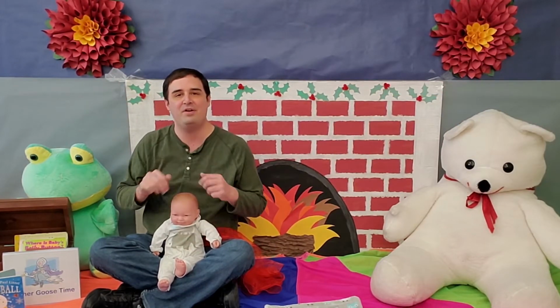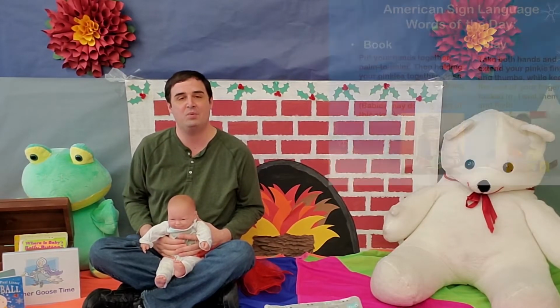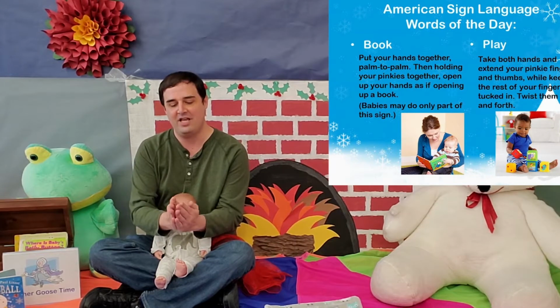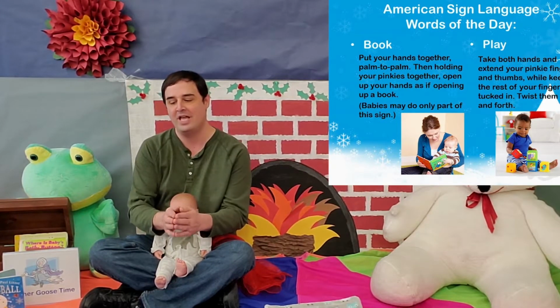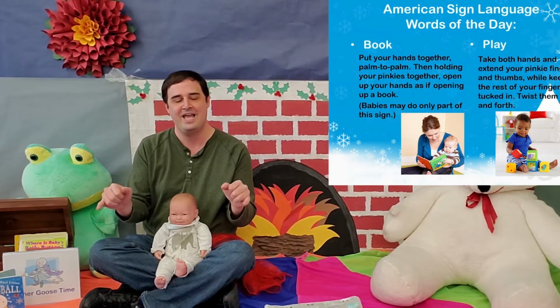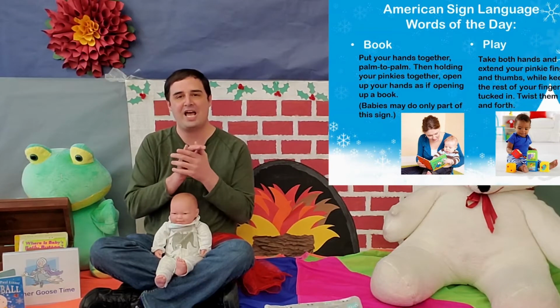Great job, everyone. Fantastic. Okay, so our American Sign Language words this week are book and play. For book, you put your hands together and then you just open them up like you're opening up a book like this. So we've got book. And then play, you just take both hands, you tuck your middle three fingers in and put your pinky and your thumb out and just kind of wiggle them about like this. All right, so we've got play. And we've got book. All right, great job.